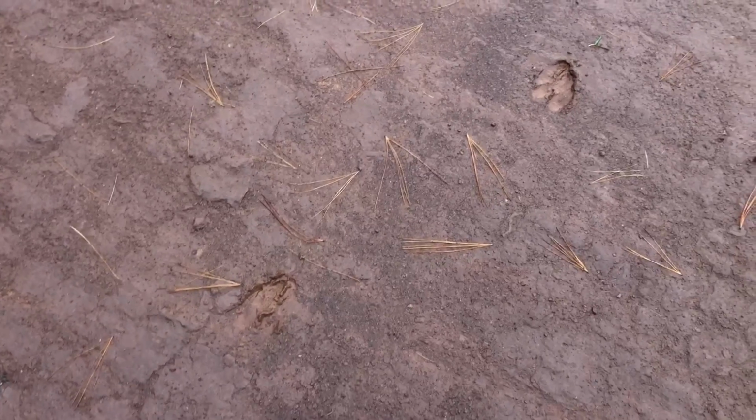There are deer prints all over this track. Starts to make me wonder, like, are the deer out here holding their own races at night?